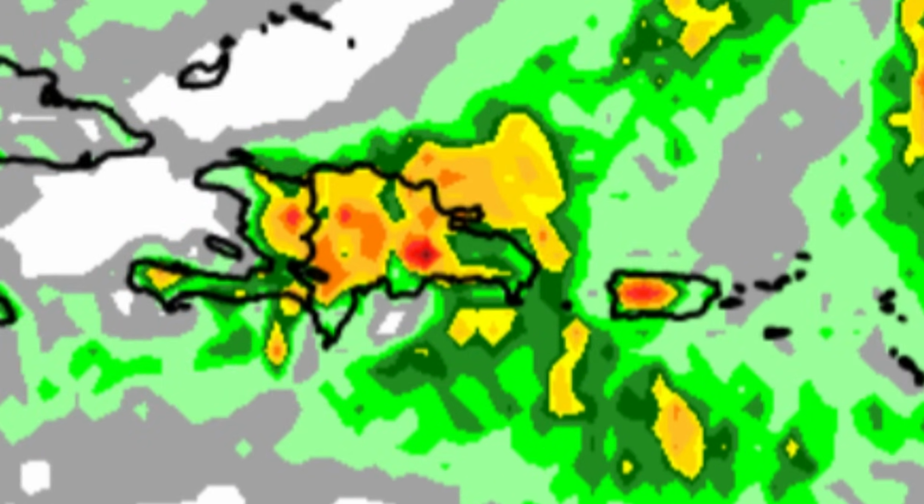So for parts of Haiti and the Dominican Republic, because of the troughs loitering in the area, there could be some periods of very heavy rain and strong thunderstorms as well. Within those strong thunderstorms, sometimes there's even some level of wind damage. They may not be very persistent, but when they happen, they can actually result in wind damage as well. But the main concern is the flooding.